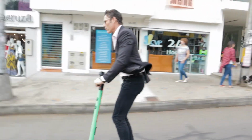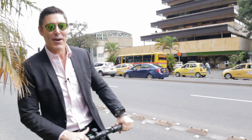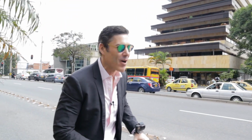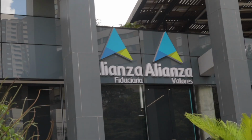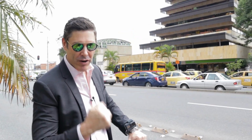Go, go, go. Ooh, truck. Lightning fast. I got here in probably 2 minutes from Parque Harris. Here we're going to pick up that check for 375 million. Head right down to the notaria and get that apartment bought for our next project.